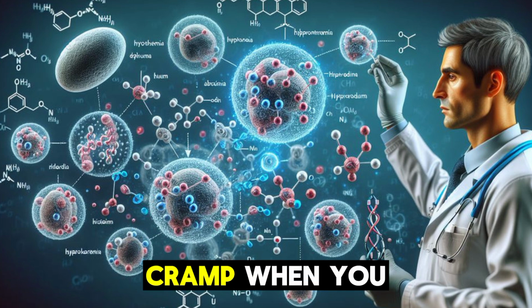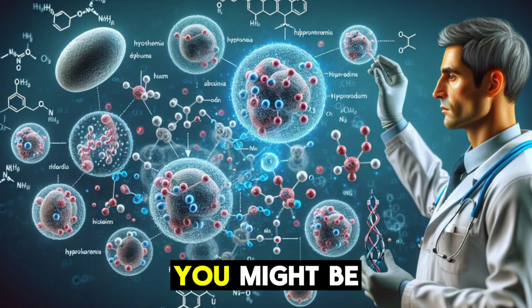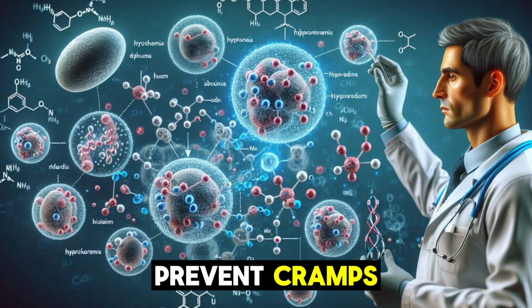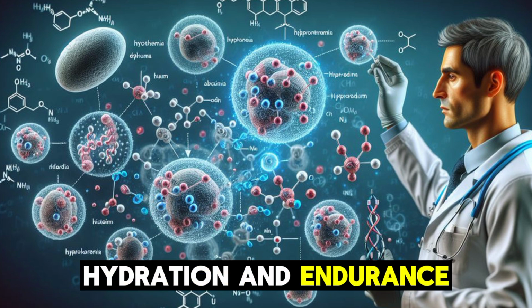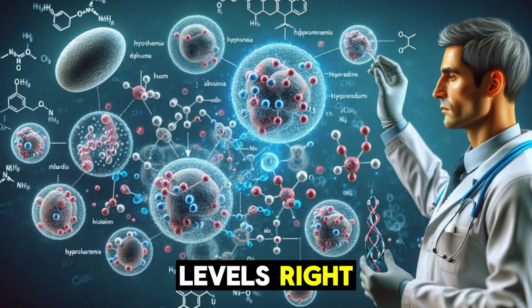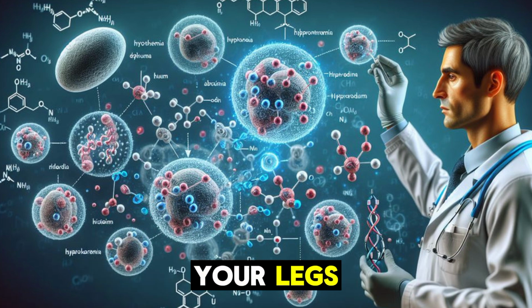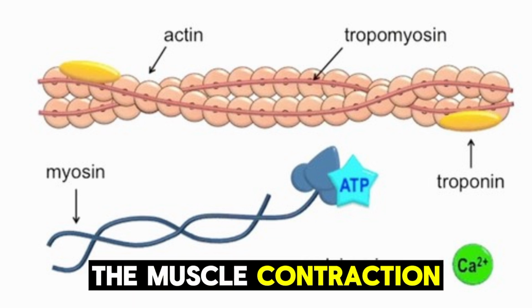If your calves cramp when you walk or your thighs feel tight during long periods of sitting, you might be low in potassium. Potassium doesn't just prevent cramps, it improves overall muscle tone, hydration, and endurance. Getting your potassium levels right can result in noticeable improvements in the strength and flexibility of your legs within a short time.